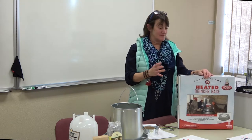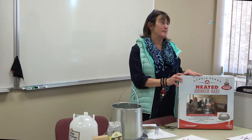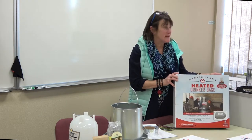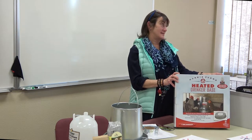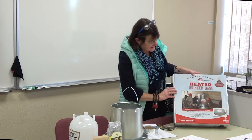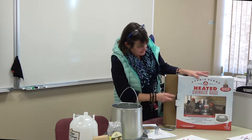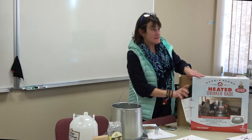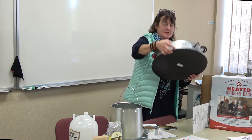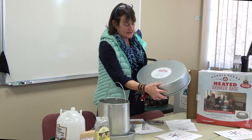It's marvelous. But we don't heat them because the hens keep themselves really warm, even on the sub-zero days. Their feathers are amazing insulation. But in the winter you do need this, a heater. It's very simple. This is why you need some electricity out in your coop, even if you don't have heat, because you need a heated drinker base.